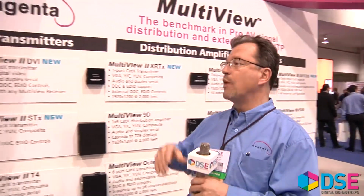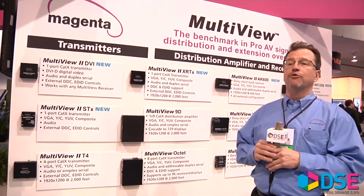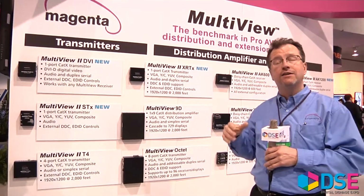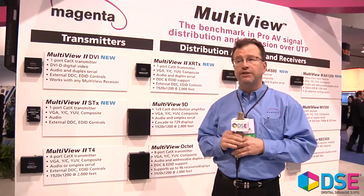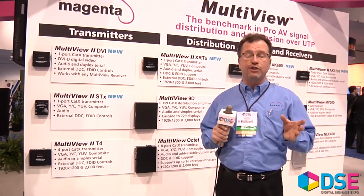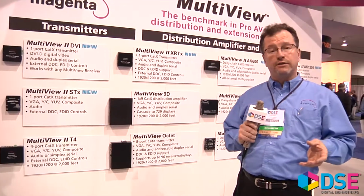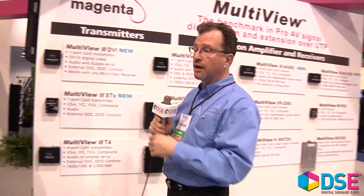In addition, we have many methods of distribution amps, receivers that can be daisy chained, transmitters that have multiple outputs. In other words, wherever you need a display, whatever your footprint of distribution looks like, we can take care of that, including the highest level of distribution, which would be switching.